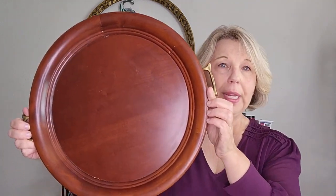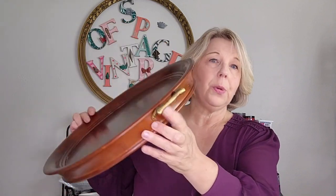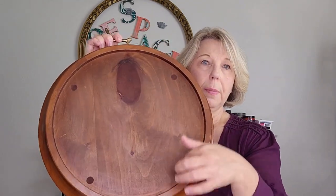And then finally, this humongous tray. If you remember a couple of weeks ago, I found the beautiful rattan one from Pampered Chef. This one has riveted handles. I believe that they're brass. It also has a groove in the bottom. Now this tells me it probably was a tabletop, or what we call a butler's table, meaning this sat on a stand. You put your items on here, and when you were ready to serve or clean your items, you could just lift it off the table and take it into the kitchen.